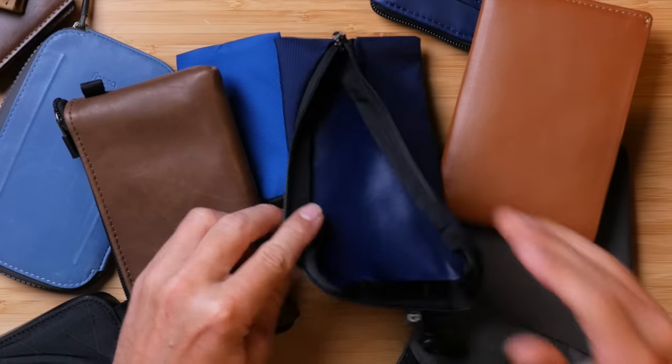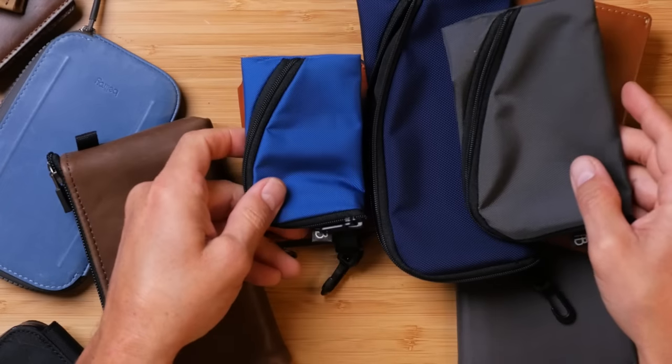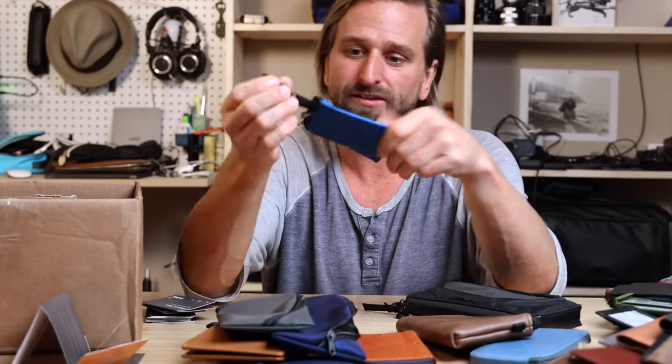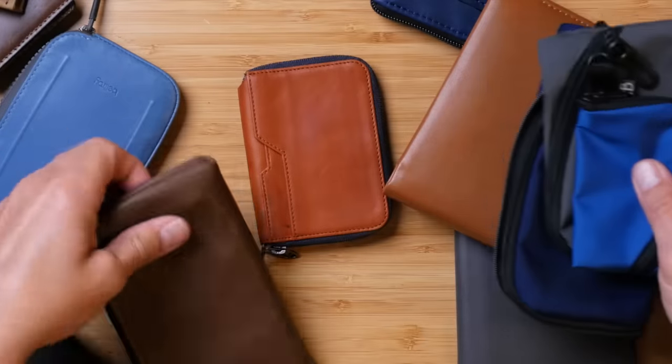These ones are from Tom Bin. They come in multiple sizes, lots of different sizes. Pocketable. You could cut this off if you want, but it's kind of nice because this is a tether that allows you to tether it to your bag or your pockets or something, like your pants, your pantaloons, your britches, if you will. A pouch is an interesting idea for a wallet.